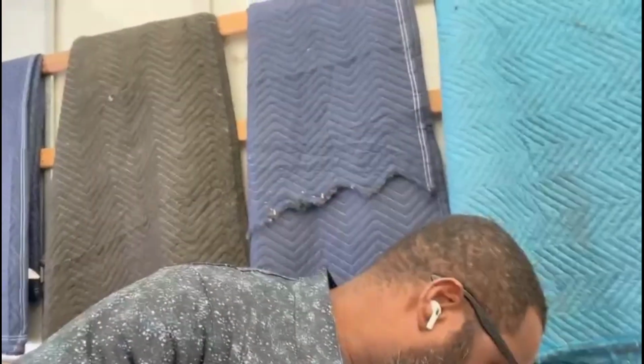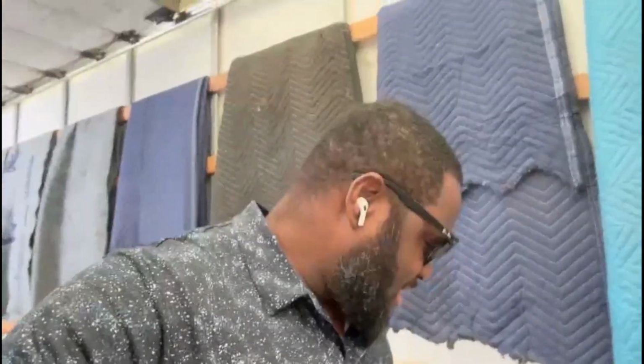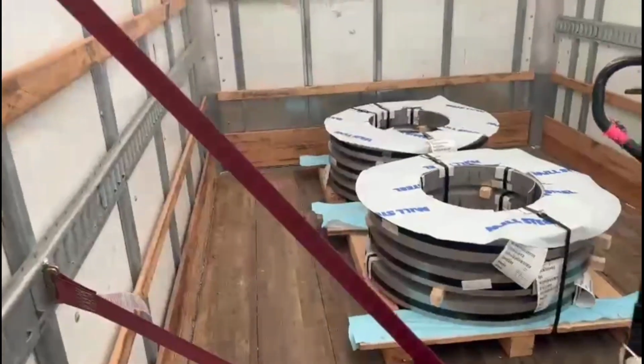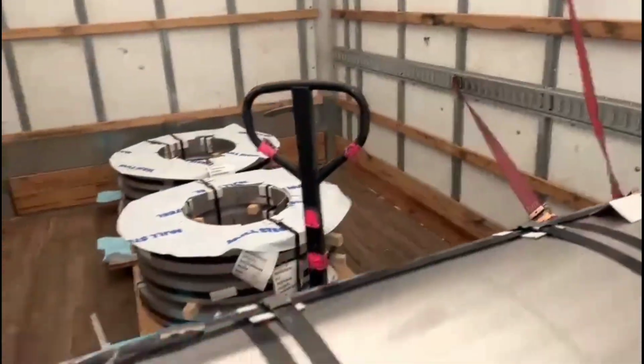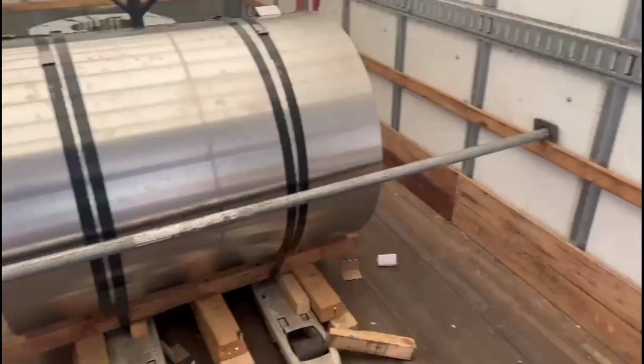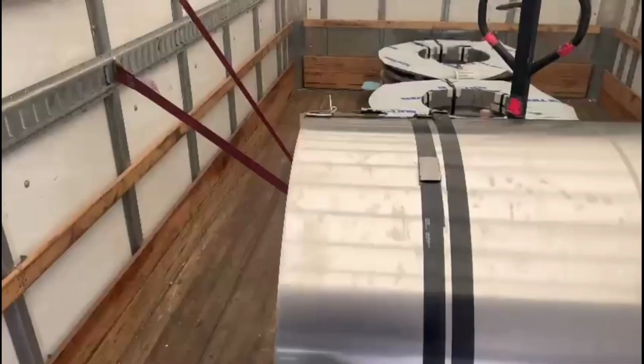I'm here in Portland, Tennessee, close to Bowling Green, Kentucky, dropping off. I just wanted to show you guys what I'm transporting. You guys can see this. I have 2 straps pulling it that way, and 2 extra straps pulling it this way. For some reason, I just feel like you have to secure this type of load.